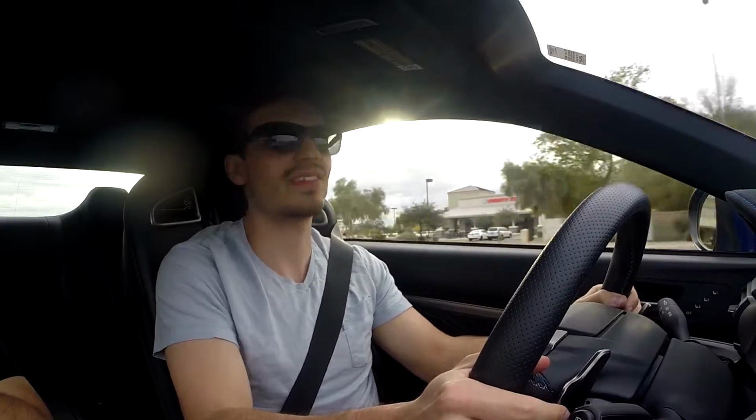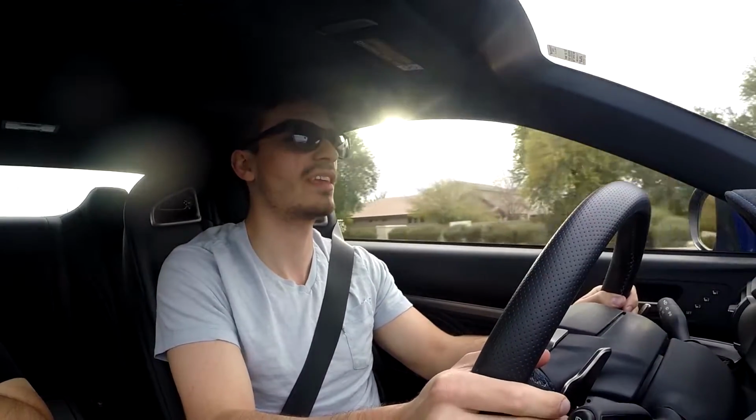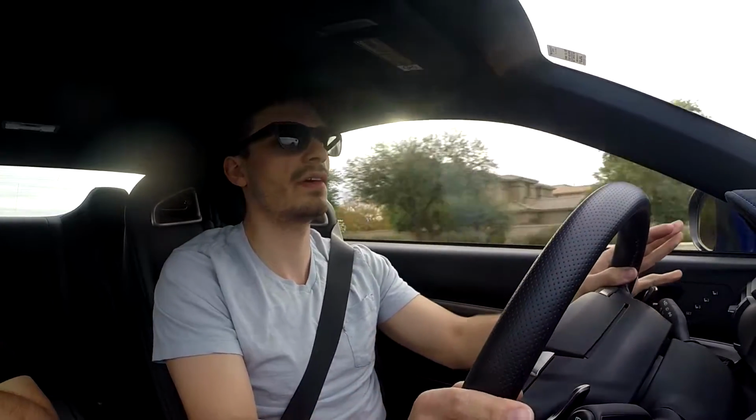That sound is amazing. Once it gets up into the higher RPMs, it gets so loud in here, and yes, it may be amplified artificially, but who cares? It just sounds so good. So yeah, steering very, very responsive. The car just darts over.